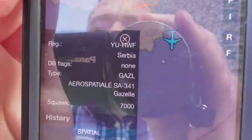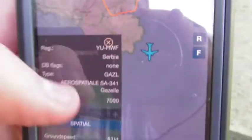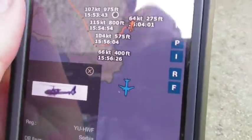So yeah, you can see here that was the first one I've just managed to see, the Westland Gazelle helicopter. This is the one that's operated by the Martin Wood helicopter apparently. And that registration here is YU-HWF. That's the first one I've just saw coming in apparently.